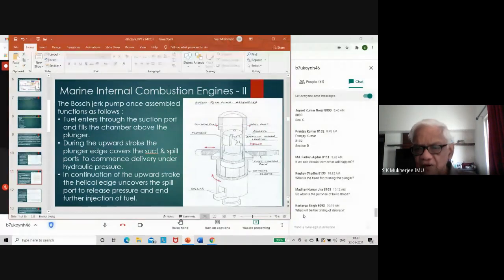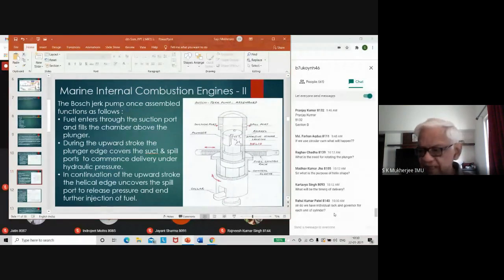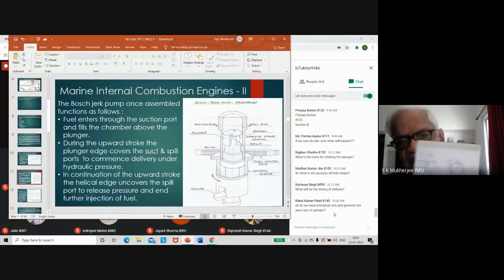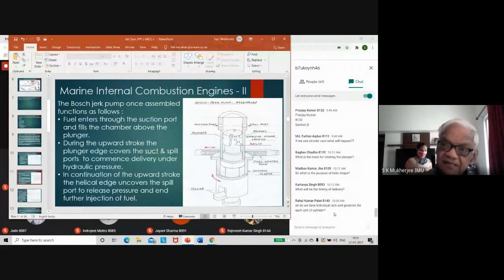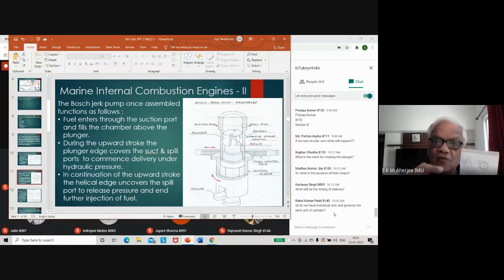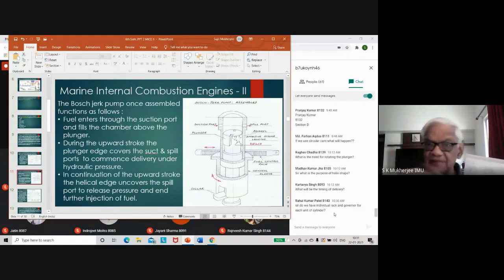What will be the timing of delivery? The timing of delivery is the beginning of injection, and that is fixed by the cam. You see, the cam is going to rotate on the base circle, and the moment the peak starts to come into play, then you will have the injection beginning. Suppose the cam did not have any peak, what will happen? The plunger will not lift. Plunger lifts because the cam has got a peak, and lifting of the plunger will happen when the roller comes on the cam peak.